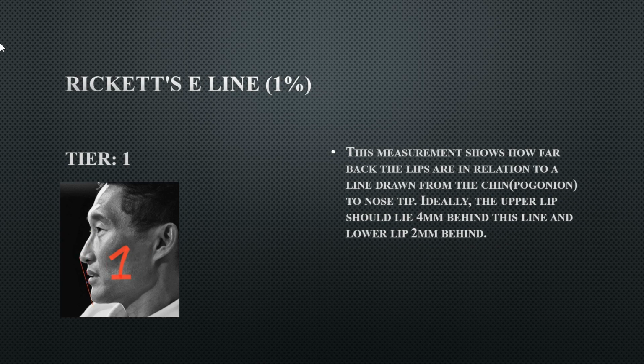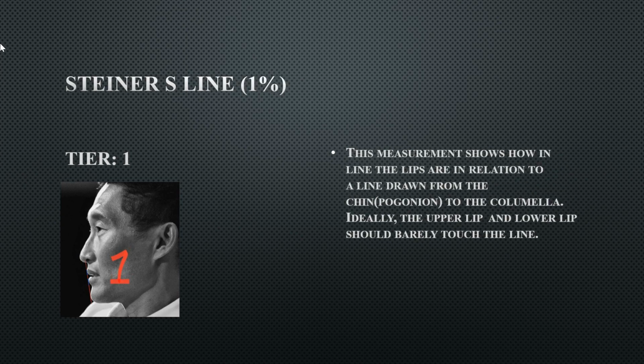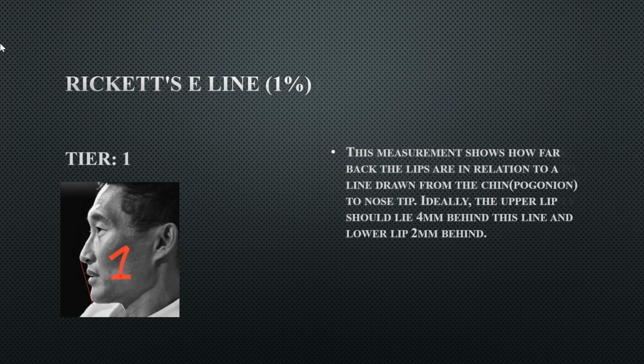All right, so for his lip measurements, he did pretty well. I'm not gonna lie. Most people can't even pass lip measurements, believe it or not. And usually these lip measurements are intended for Caucasian people, but other ethnic groups can pass these lip measurements, believe it or not. And yeah, so we are going to see what he did for these lip measurements. And I believe we got a tier 1 for every one of them, as you guys can see. So for all 4 lip measurements, he got a tier 1.